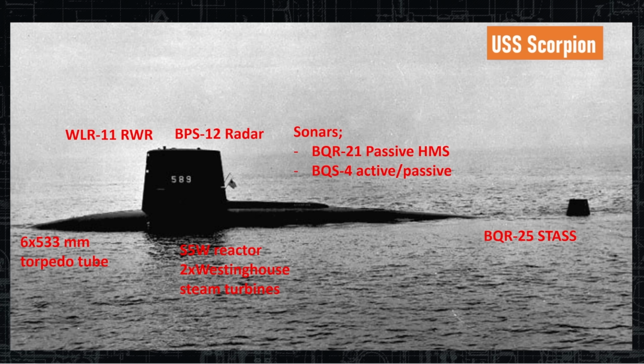There were some upgrades made to the class here, the BPS-12 radar. We called it beeps, by the way. Anytime you see AN-BPS, that is a submarine radar, and we just shortened BPS to beeps. So the BPS-12 was a surface search radar, basically used for navigation along the coastline, so we didn't run into it. Later upgraded to the BPS-15 for the other 688 class.